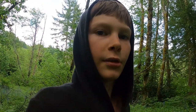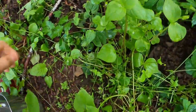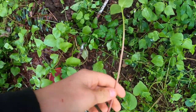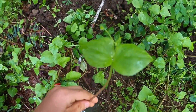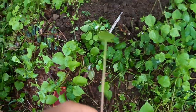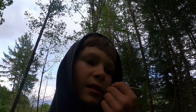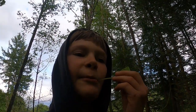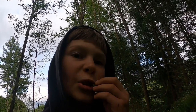Number one on the list, there's miner's lettuce. This is miner's lettuce. It has these little leaves, sometimes little flowers, little pink stem. Tastes great, great for salads, kind of sweet. And at the very end of the stem, like right here, has a tad of bitter. Pretty good in salads, like with the dressing my mom makes, it's really good.